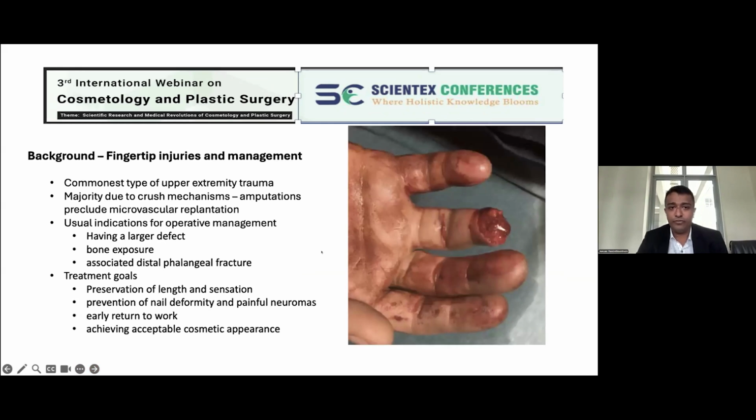Looking into the background of fingertip injuries, it's the most common type of upper extremity trauma because it's the extremity that as human beings we use for most of our day-to-day functions, so it is vulnerable to injury.